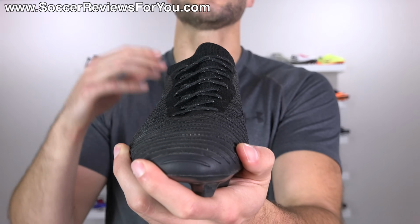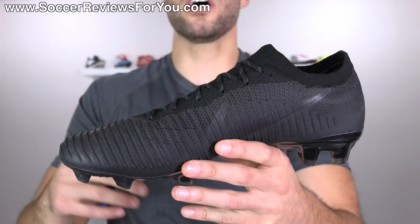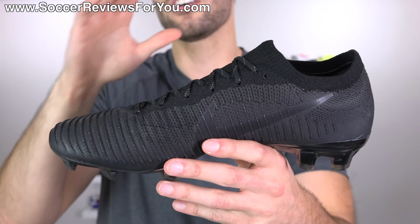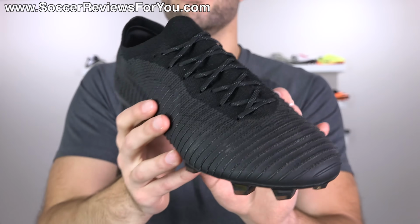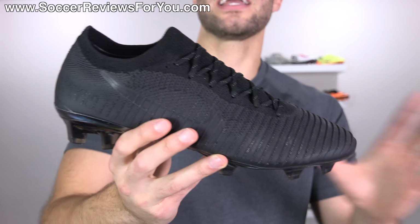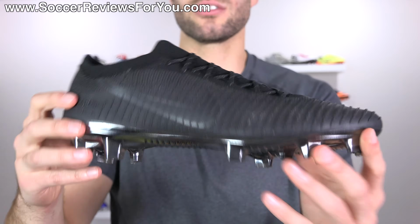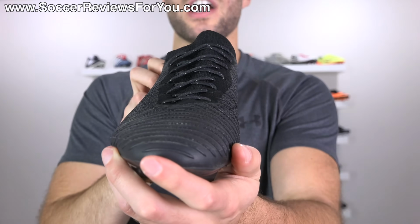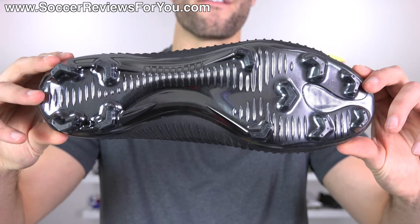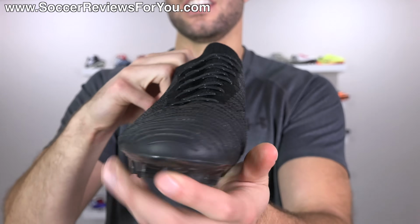But anyways, this is kind of a look at what the future of the Mercurial might look like. I made a little bit of a video kind of talking about theories on why I think this might be more along the lines of what we're going to get from the next Vapor, and Nike might kill the Superfly. Again, everyone has their own opinion on that, but the Flyknit Ultra as it stands right now is an excellent shoe.